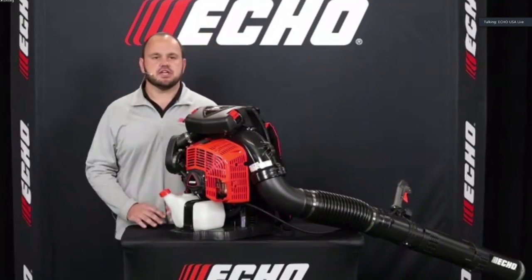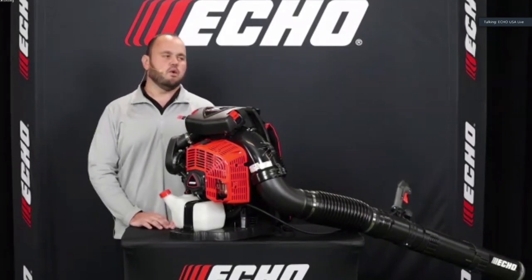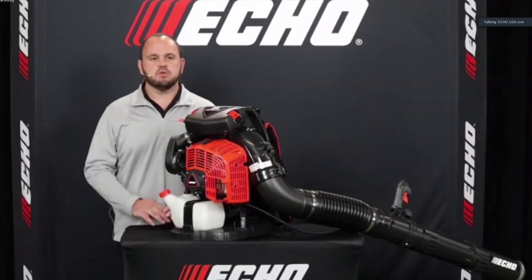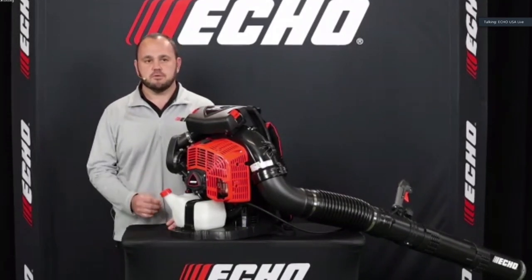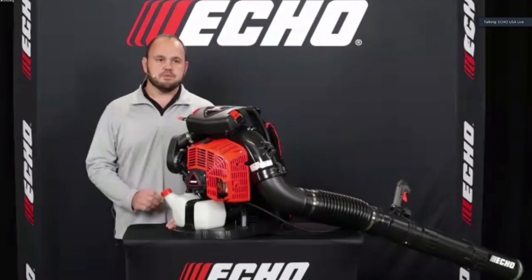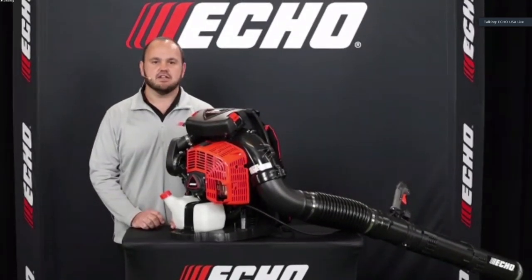Some manufacturers like to boast a really high CFM, and then there's a little asterisk with fine print stating, when measured at the housing. Well, without blower tubes, the unit's useless. And then when you add the restriction to those blower tubes, that performance number drops considerably. The PB9010 is rated at 48 newtons of blowing force, and that's at the end of the tubes.